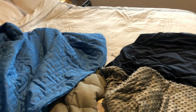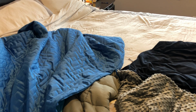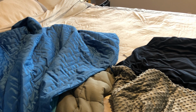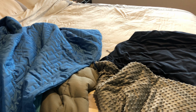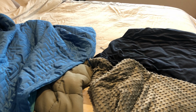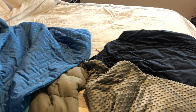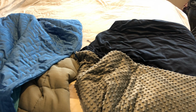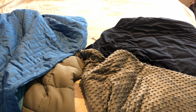So just wanted to do that review. I was super charged up. I was either expecting it to be like the best weighted blanket ever or basically kind of a complete fail. And I think it is the latter. So just wanted to, again, expose weighted blankets. It's not about the brand. It's not about the size, the weight, the price. You really got to understand what you're getting and get into the detail. And I hope that these side-by-side comparisons help you guys. Thanks.